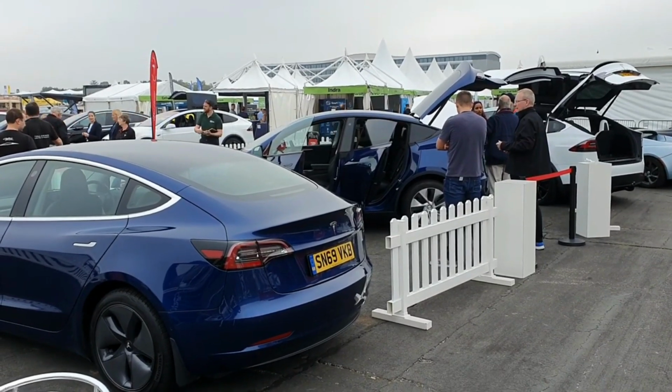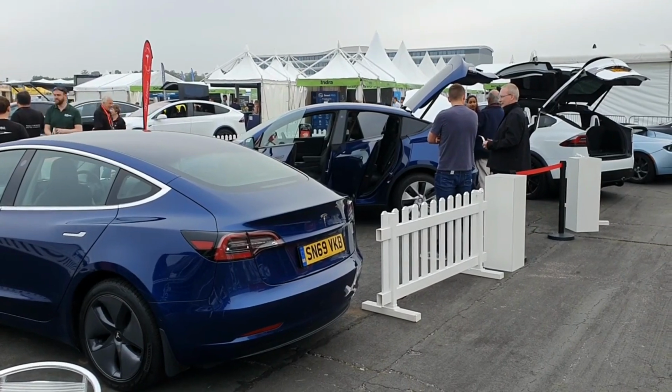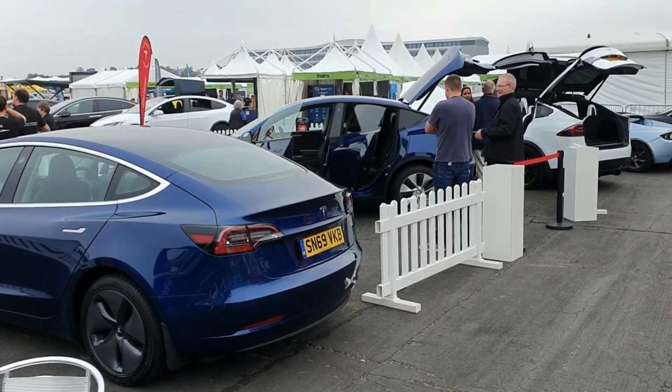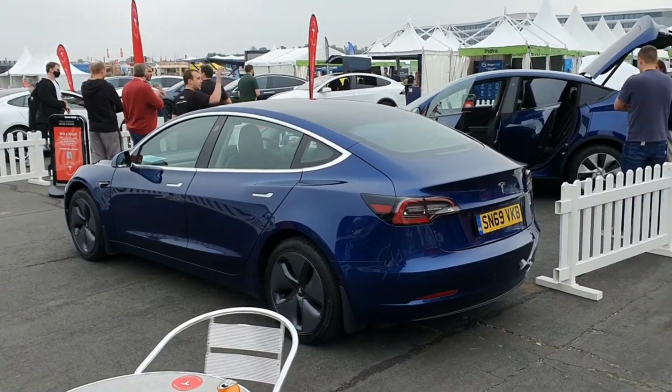So it's left-hand drive, but I think this is the first time it's been publicly seen in the UK. First time the Model Y has been publicly seen and displayed in the UK. So yeah, big crowd pleaser. They're really good. Have you got any info in your car saying?